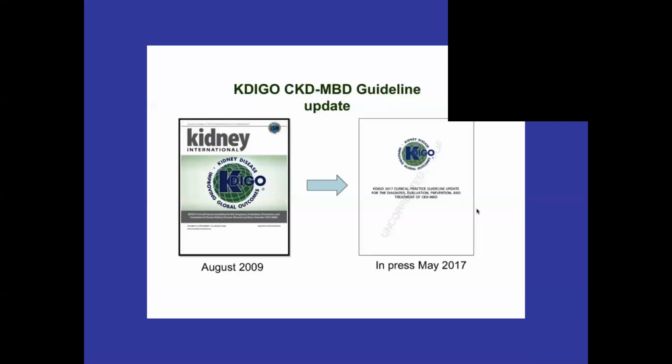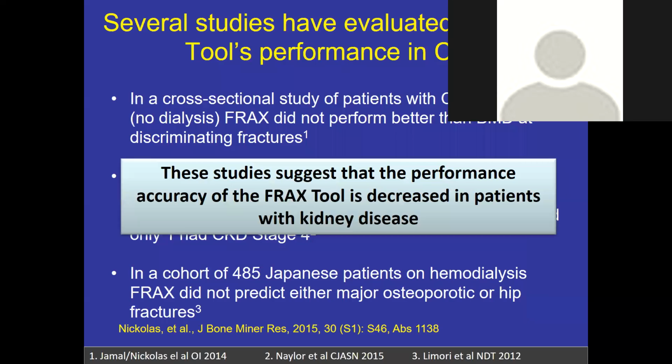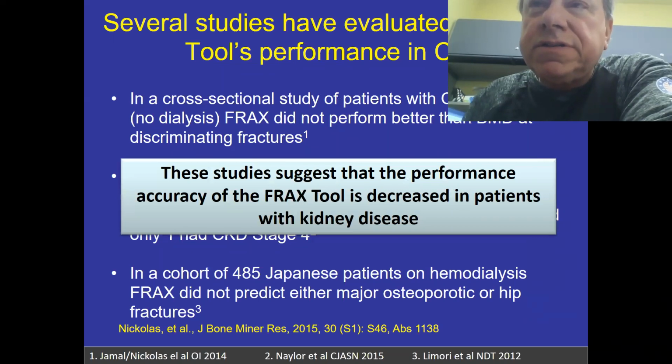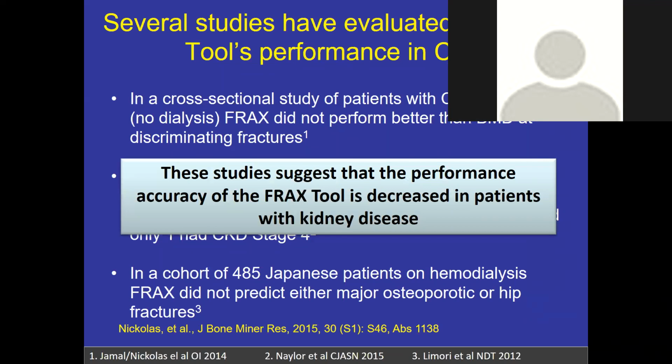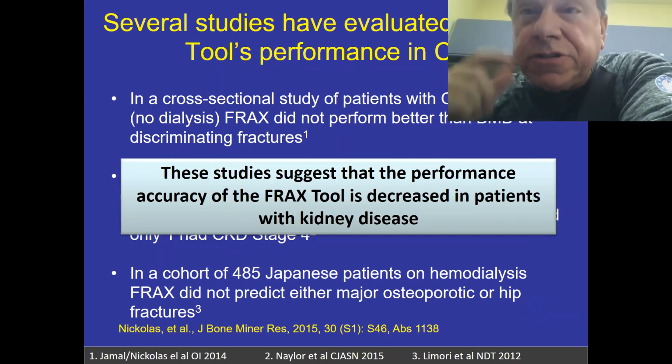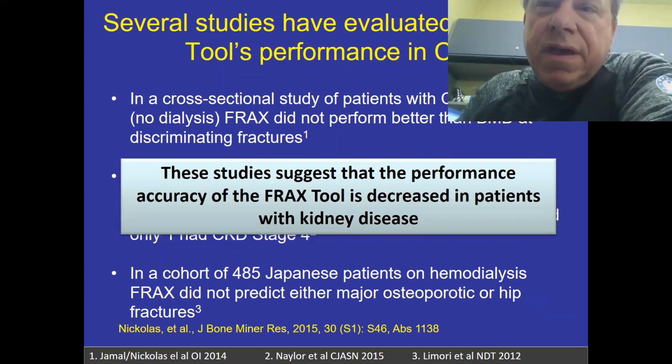So this guideline was reevaluated, and a new update, a partial update, has been formulated. So we'll discuss some of those changes. Now, we're used to doing FRAX in most of the patients. I don't have time in this discussion to go into all the issues, but the FRAX tool is decreased in its performance in patients with kidney disease. So what has to be done to change that is a big discussion. Maybe we can get into it later.